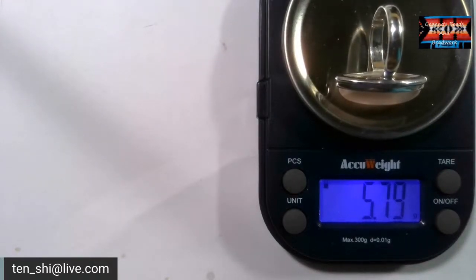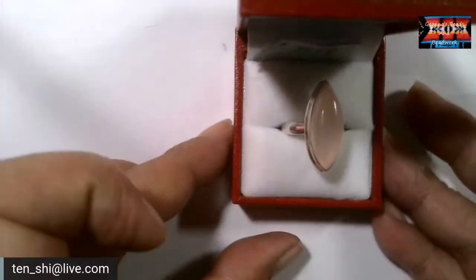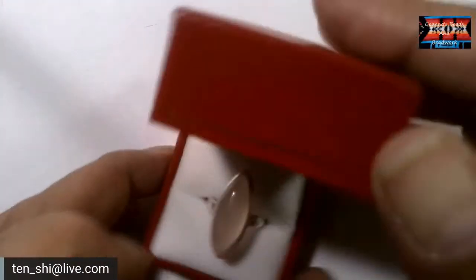0.79. Rose quartz. Get a size. This little girl is a 6.5. It too will go in the little box that it came in. This little box is a little different. It's completely square on the top and the bottom.